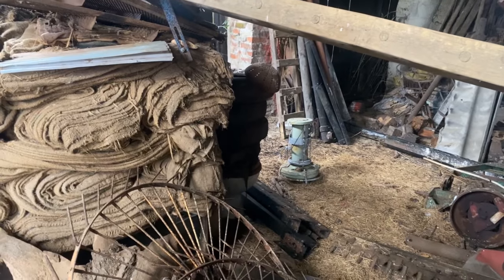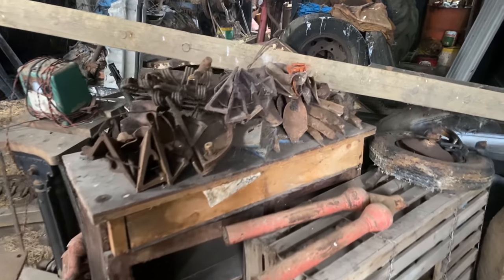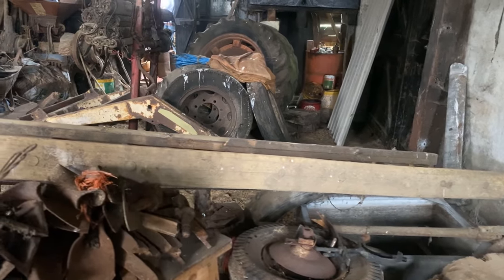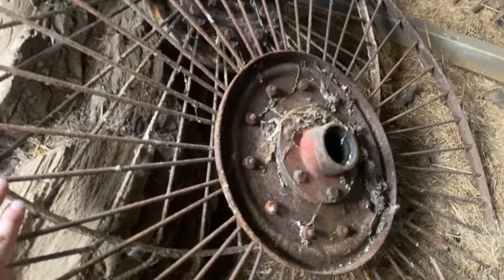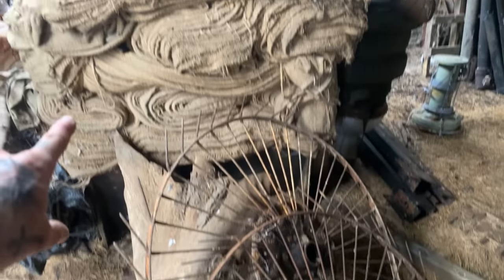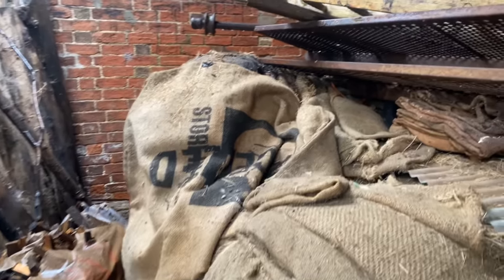There is farm machinery, agricultural stuff everywhere. Absolutely everywhere. This is a complete time capsule. It is incredible. Look at those old wheels there. Oh, wow. And these old sacks as well. There's a whole pile. I mean, I haven't got a clue how many are there.